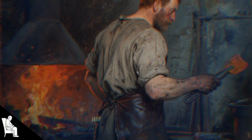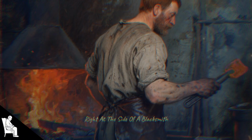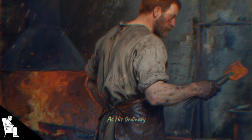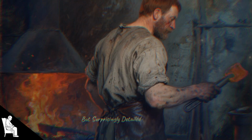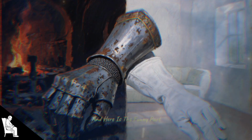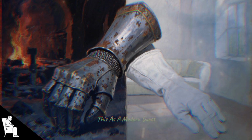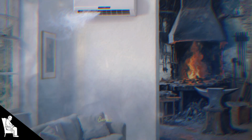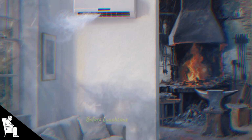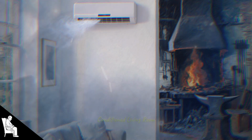This is where you will be spending the evening, right at the side of a blacksmith, as his ordinary but surprisingly detailed day unfolds. And here is the funny part. You probably will not survive this as a modern guest. The heat, the soot, the sheer number of burns you would collect before lunchtime would have you fleeing for your nice, clean, air-conditioned living room.